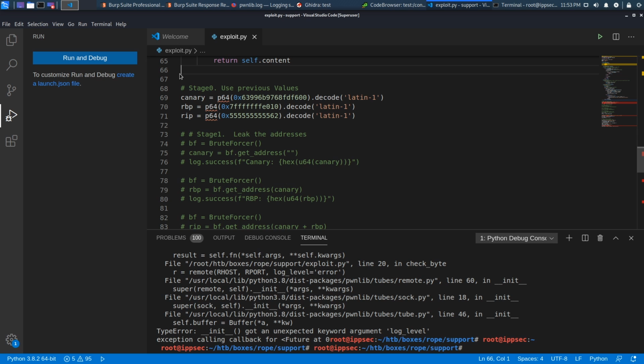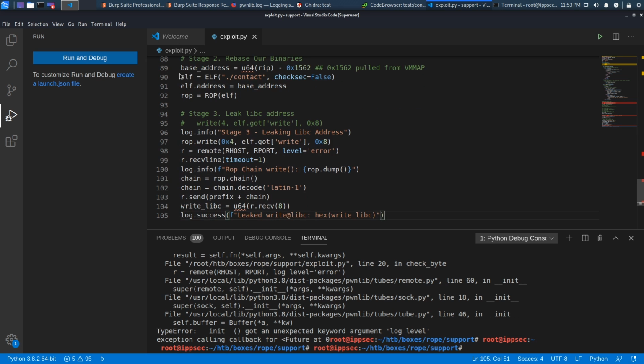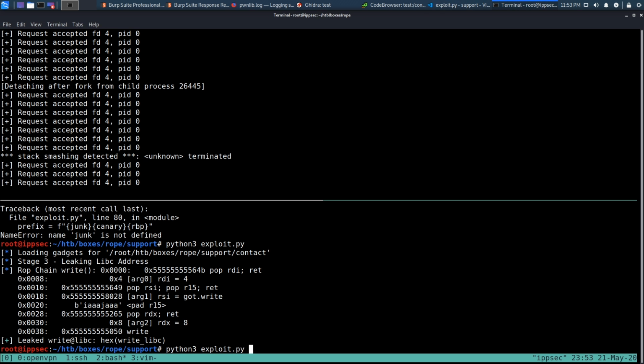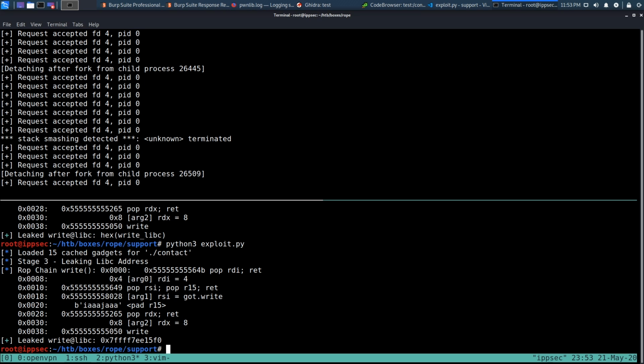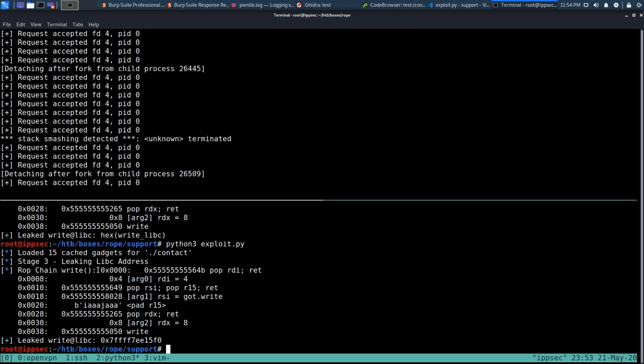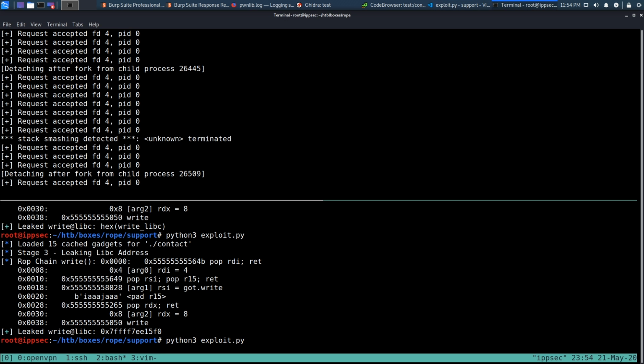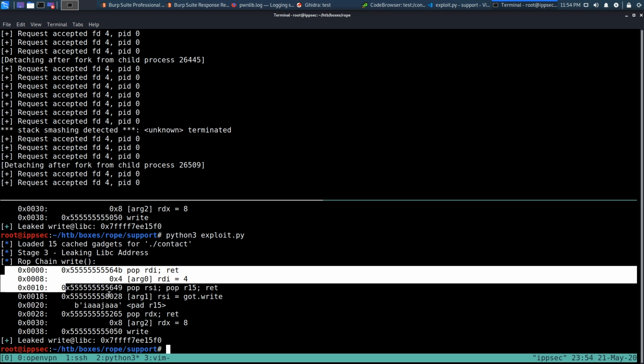And I forgot to do something here. We forgot to put it in curly braces. Boom, and we probably have libc's address right there. But you can see, let's do a newline, the ROP chain.